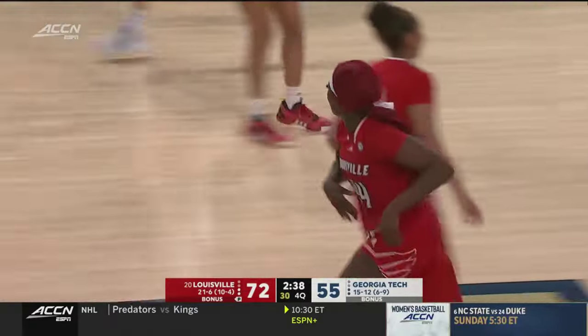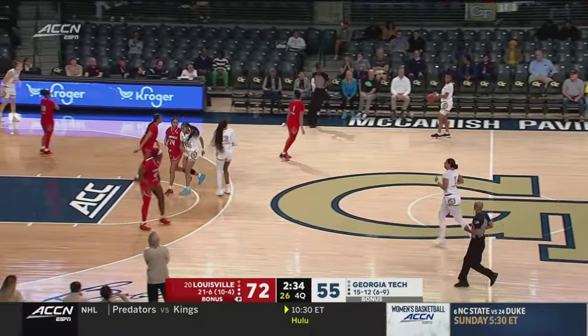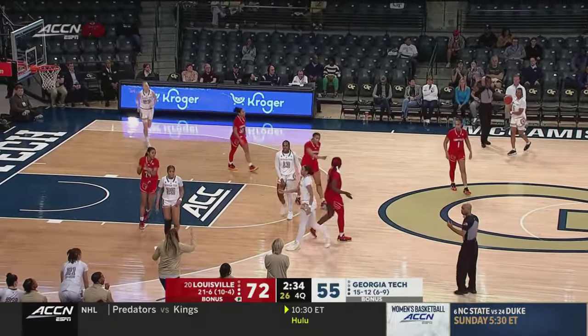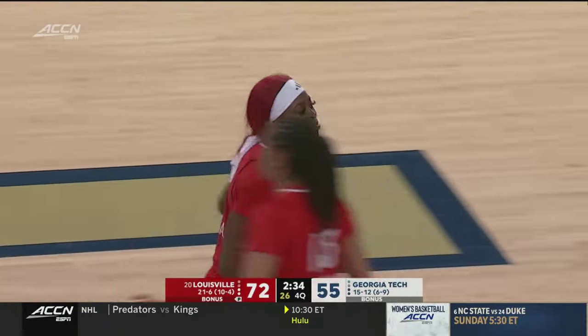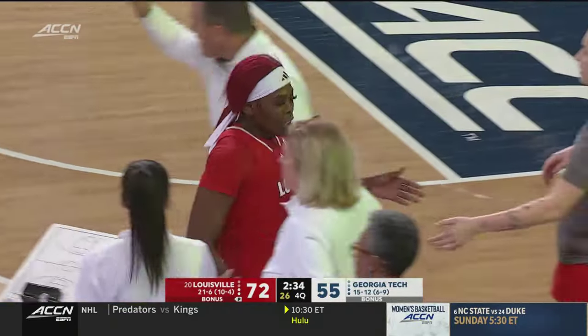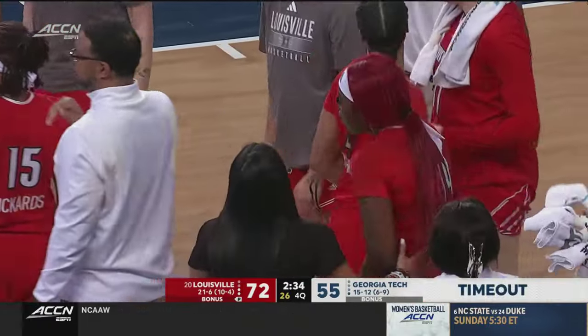Inside, the running one-hander. Nice execution there. Just off the horn set, you got the screens at the elbow, and Louisville was patient with that possession. Lead back to 17, 2.5 to go. Cochran now with 8 points and 12 boards.